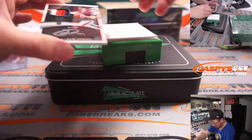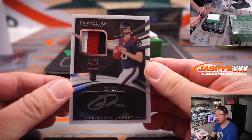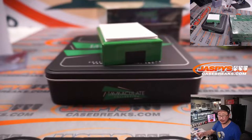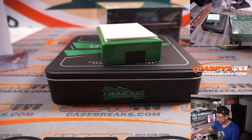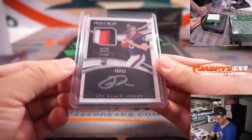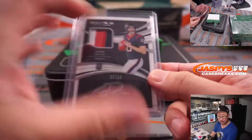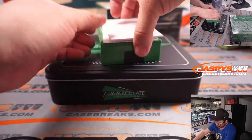All right, one more than the redemption. There is Davis Mills, three color patch and silver ink autograph, 37 out of 99. Houston, it's going to go to Anthony. The redemption.